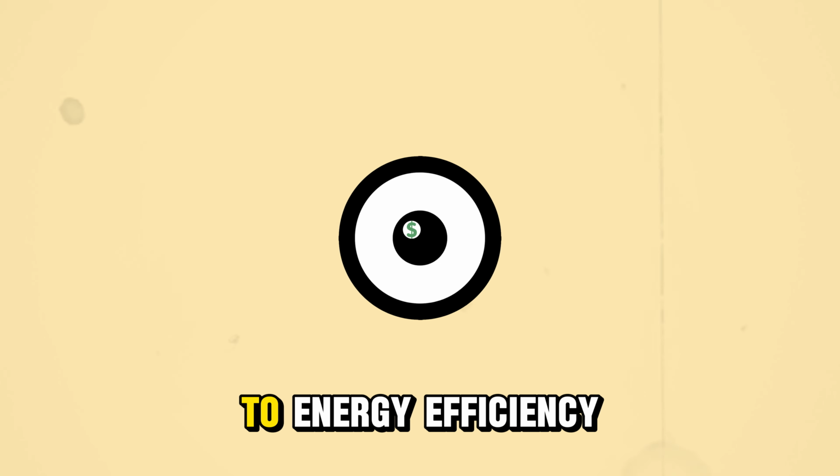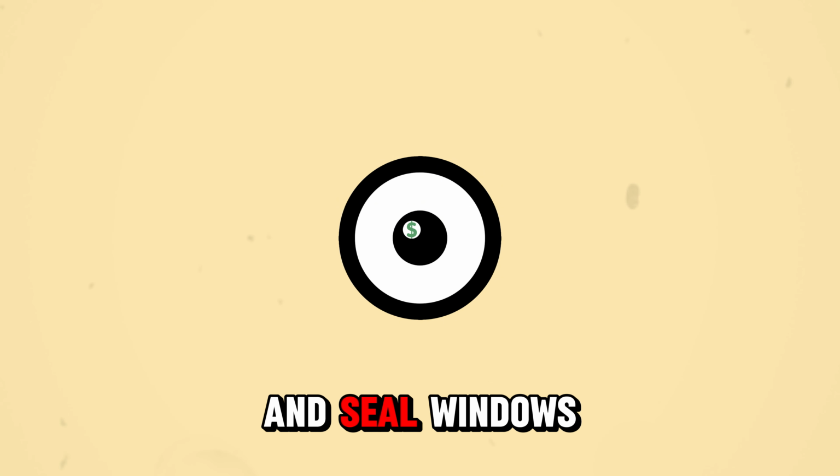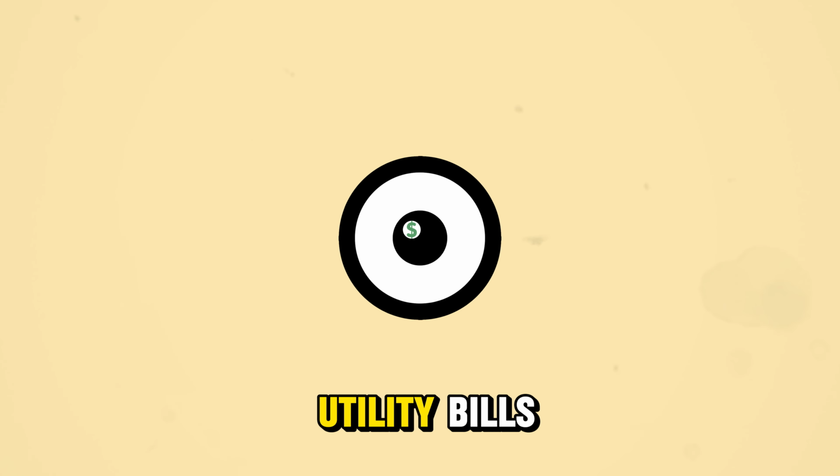2. Energy efficiency. Use energy-efficient light bulbs, turn off lights when you leave a room, and seal windows to keep your home warm in winter. These small changes can lower your utility bills.